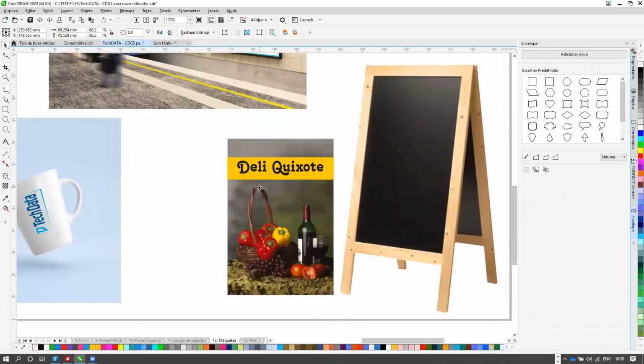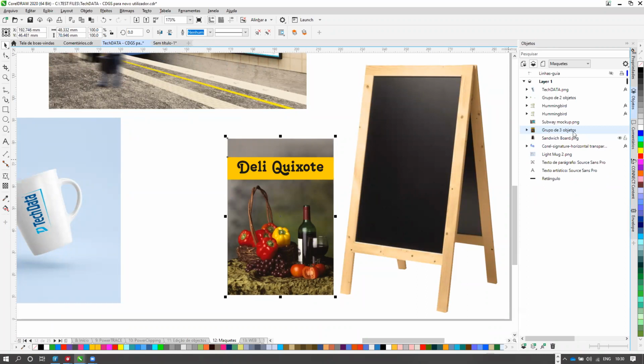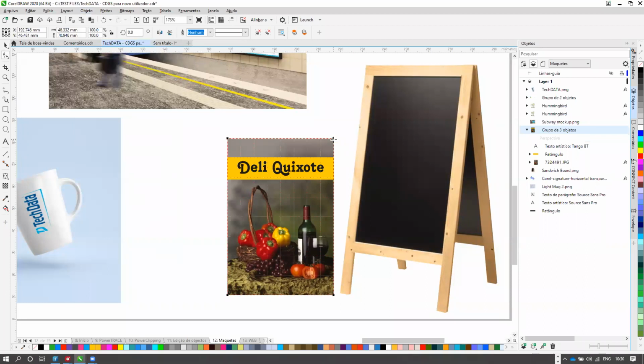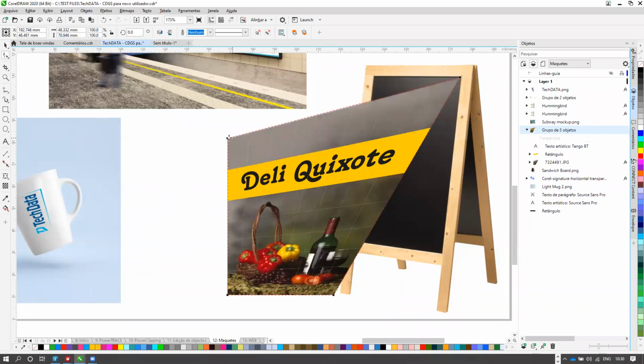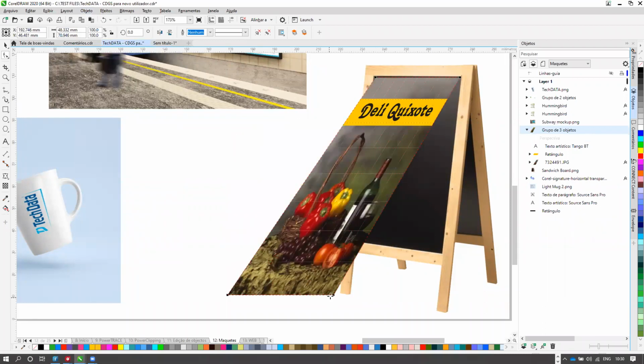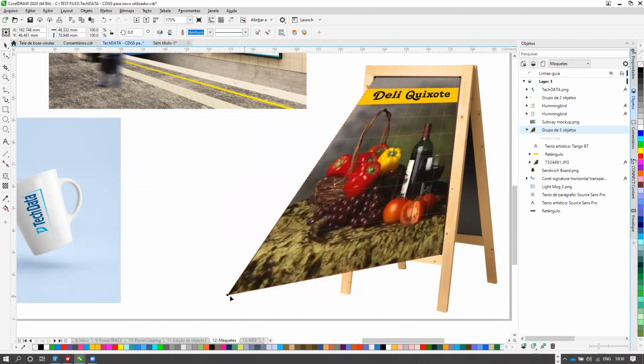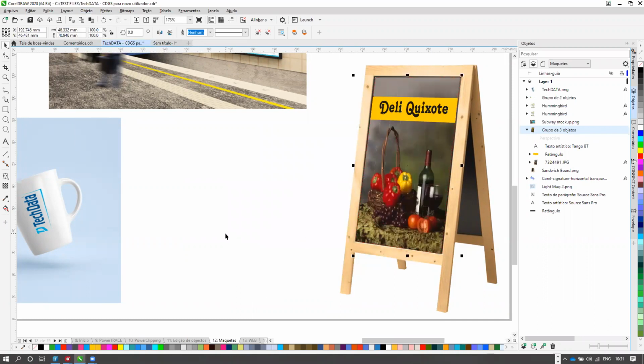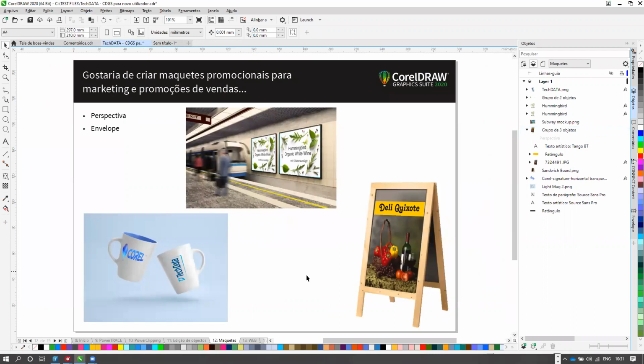What we have down here is not an image. If I go to my Objects panel, you can see that this is made up of text, a vector object, and an image, and these are grouped together. But even with grouped objects, you can still apply a perspective. So I'm just going to go into here and quickly apply a perspective. So you can really create some very quick marketing materials using the envelope tool and the perspective tool.